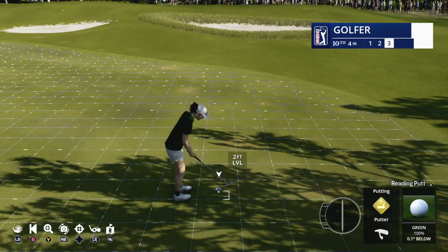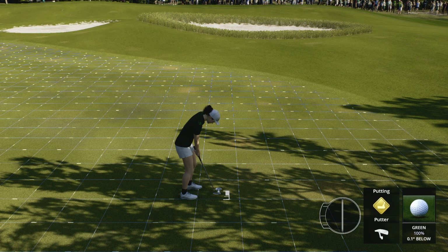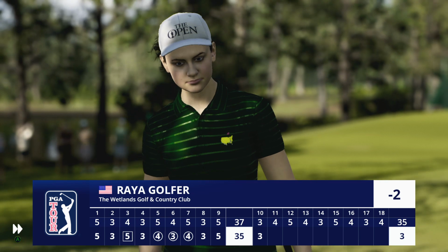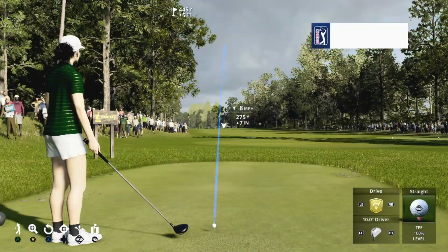Oh, how about the touch right there? Very well done. Hard to do much better than that. It was nearly perfect. So that's in for a par to start this backside. And her score's going to stay right where it is.